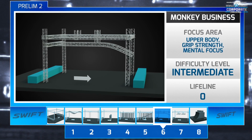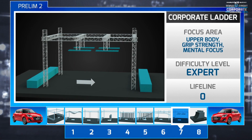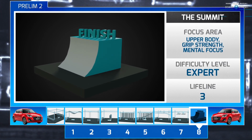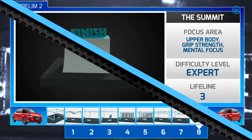It's another rope obstacle, but this one requires holding on and swinging across to arrive at monkey business. And when they've channeled their primal instincts there, they meet the corporate ladder, a wobbly version of the monkey bars with a tricky gap to overcome. And then, and only then, they reach the final obstacle, the summit, where they run up a 14-foot curved wall to reach the buzzer. And remember, it's only the time of the first person to reach that buzzer that counts.